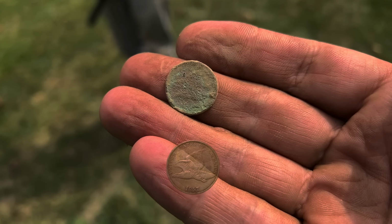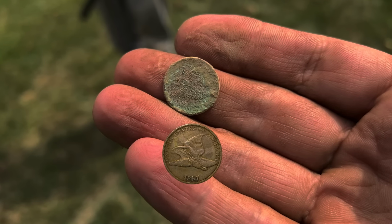I see the outstretched wing. I'll give him credit for it. He's flying to the left. We just looked at it the right angle. We'll try and get a year on it. I don't know if it's going to clean up in the field much better than this. At least we know what it is. It is a flying eagle.